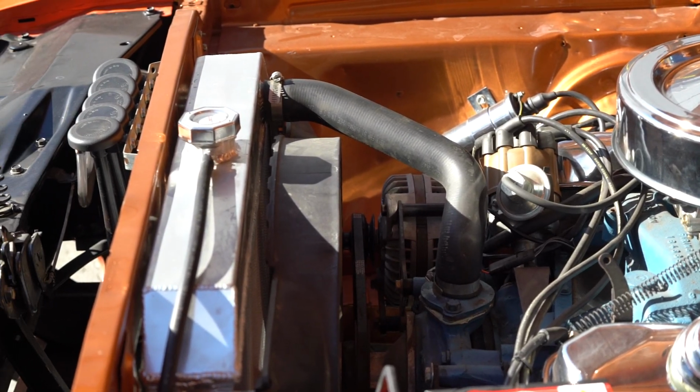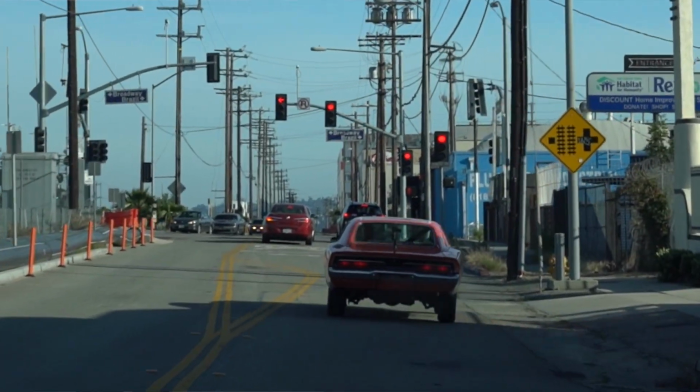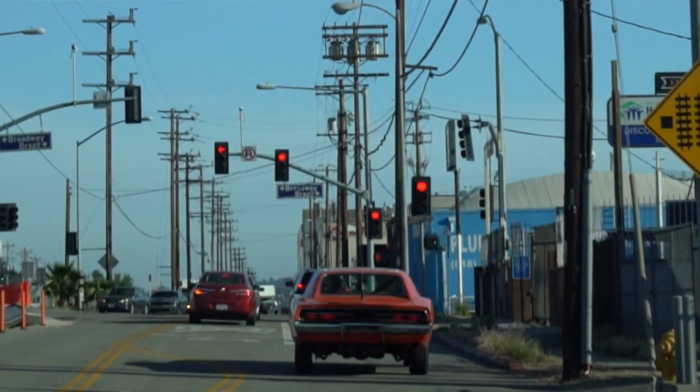And the motor was out of a later model 72 440, so it's not the original motor to this car, but this car was a 440 RT. We don't know where it came from. Might have come out of a cop car, might have come before they bought it. We don't know, but that's why it's painted blue like the 72s were.